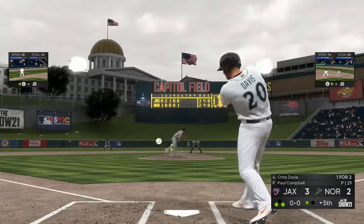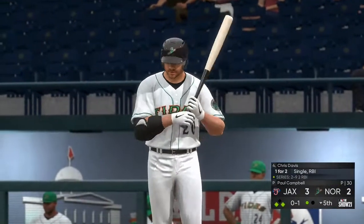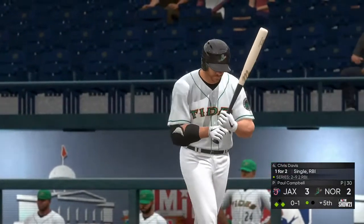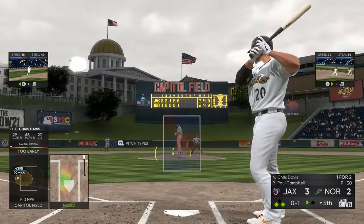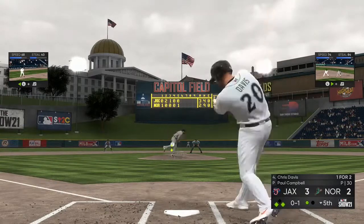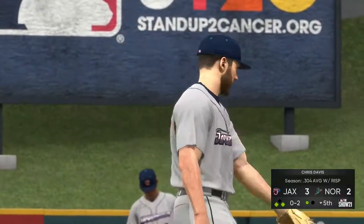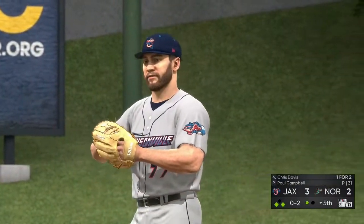Here's Chris Davis now, as the first pitch to him is swung on and missed for strike 1. He's 1 for 2 in this one. Oh, and a good tight slider there, and he's in command. 0-2. Big pitch coming up right here. He'd love for a ground ball or a strikeout.